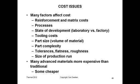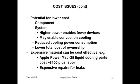In general, many advanced materials are more expensive than traditional, but some are actually cheaper. There is a potential for lower cost, both at the component level and the system level. For example, at the system level, higher power may enable fewer devices, may enable convection cooling instead of liquid cooling, and reduced cooling power consumption if we can use natural convection, which lowers the total cost of ownership. And an expensive material can be cost effective depending on what the alternatives are. For example, the Apple PowerMac G5 liquid cooling parts cost about $100 in addition to installation labor. And liquid cooling, if there are leaks, as there were with some of the PowerMac G5s, results in expensive repairs.